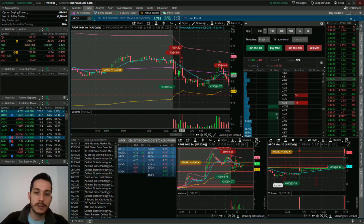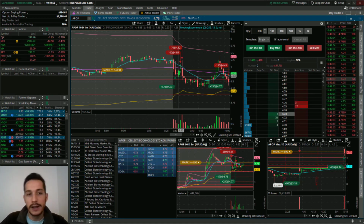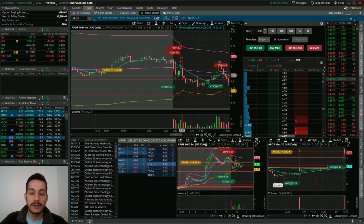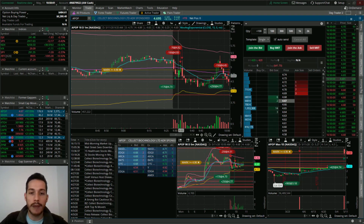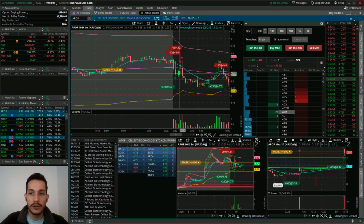So I front run this one a little bit. Probably would have been better if I waited a little bit longer, but at no time did I really risk more than 10 cents on this one per share. So that was pretty okay. I don't really regret that. So that's kind of the two ways you can enter it. Either buy on the pullbacks, which I tend to like to do, especially on the second candle or the third candle, or you could be looking to buy that first candle to make a new high.